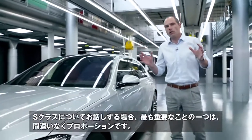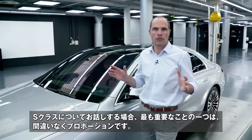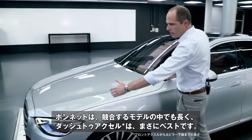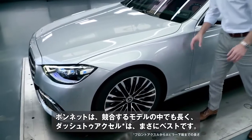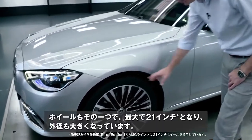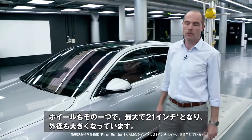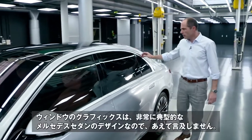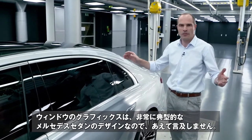One of the most important things if we talk about S-Class is definitely its proportion. Never changed for decades because of the package. We have the longest hood on the market, and we have dash to axle that is really the best. We even enlarged everything a little bit. The wheels got a little bit bigger. We go up to 21 inch, and also the outer diameter got bigger. The window graphics is so typical Mercedes sedan that I don't even need to mention it.